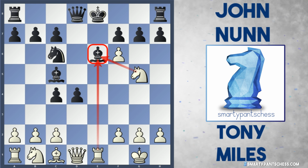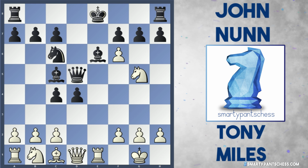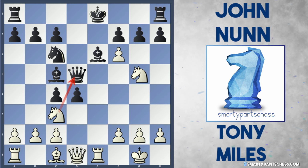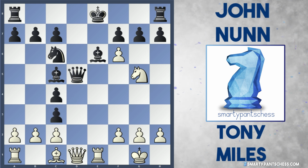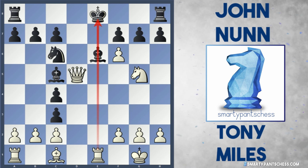And Nunn now played a very solid move, queen to d5, defending the bishop on e6 and bringing their queen into the centre of the board. But here Miles actually played a really clever developing move with knight to c3, hitting the queen on d5. And black now has to be very careful. If black takes a knight on c3, white can play queen takes d5, and the bishop on e6 is pinned, and white's just won the queen.